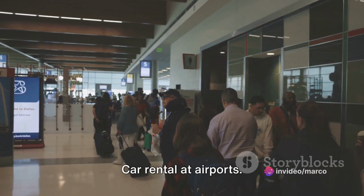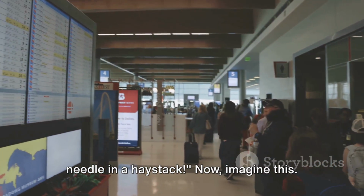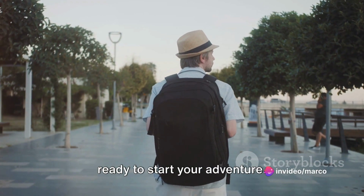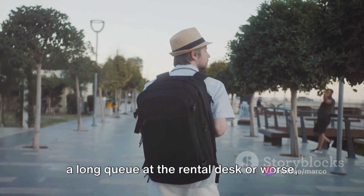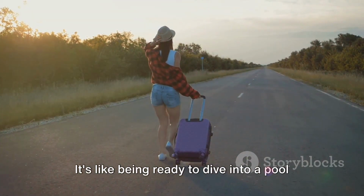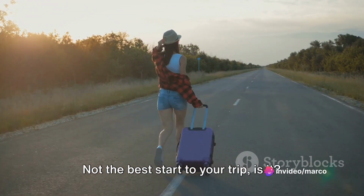Car rental at airports. It sounds simple, right? But trust me, it can be as tricky as trying to find a needle in a haystack. Now imagine this. You've just touched down in a new city. Your adrenaline is pumping and you're ready to start your adventure. The last thing you want is to be stuck in a long queue at the rental desk, or worse, find out that all the cars are already booked. It's like being ready to dive into a pool only to find out it's been drained. Not the best start to your trip, is it?